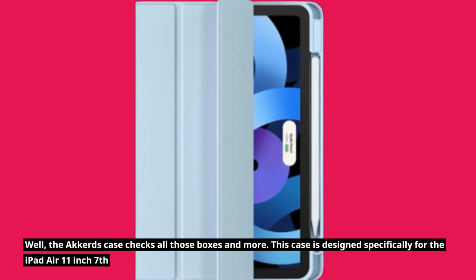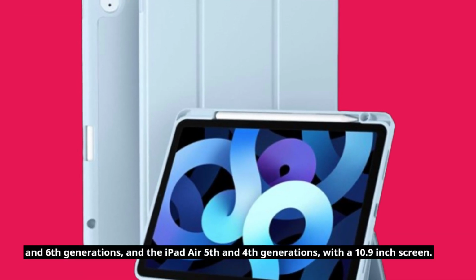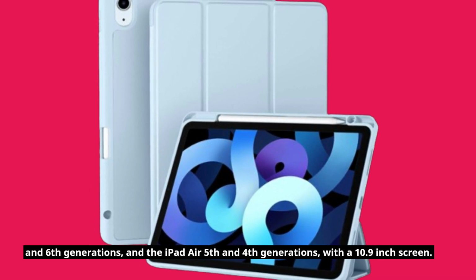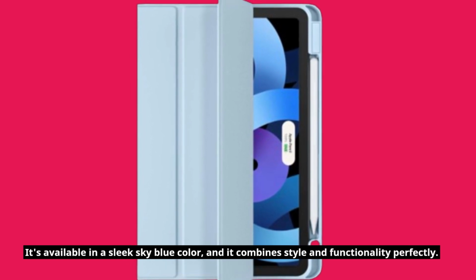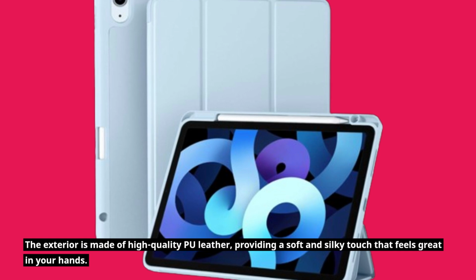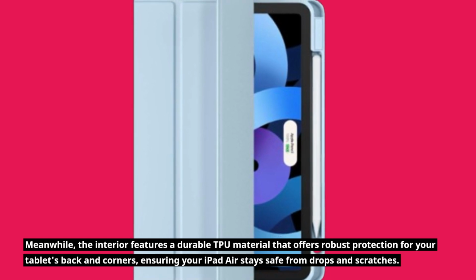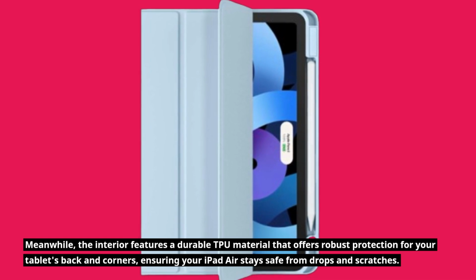This case is designed specifically for the iPad Air 11-inch 7th and 6th generations, and the iPad Air 5th and 4th generations, with a 10.9-inch screen. It's available in a sleek sky blue color, and it combines style and functionality perfectly. The exterior is made of high-quality PU leather, providing a soft and silky touch that feels great in your hands. Meanwhile, the interior features a durable TPU material that offers robust protection for your tablet's back and corners, ensuring your iPad Air stays safe from drops and scratches.